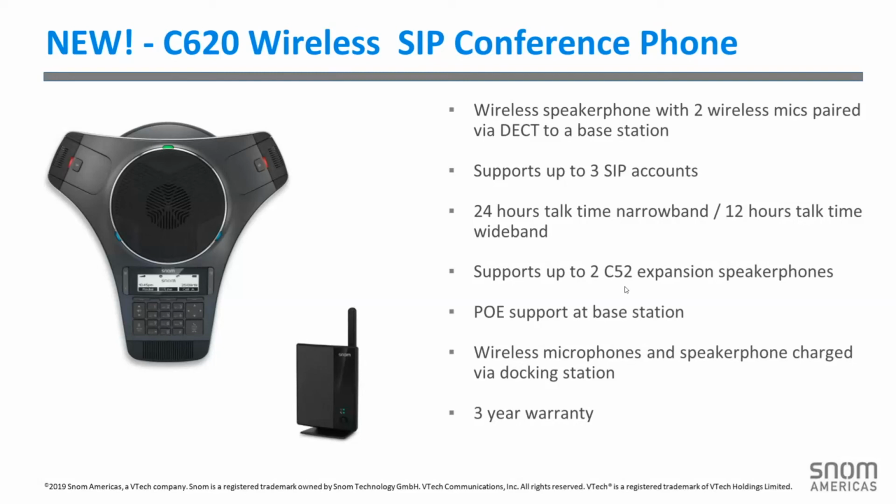So again, a really great solution that's going to give you that good audio quality, because we do support the wideband codec and the wideband DECT signaling. So you're going to get that good, clear audio. You get the wireless microphones, so you can spread your users out, and you get the expansion speakerphones, so you can fill even a much bigger space without any wires to trip over. And again, we're still giving you that great 3-year warranty.